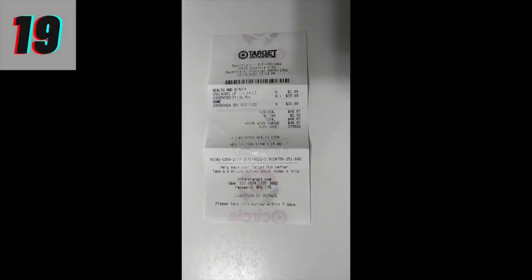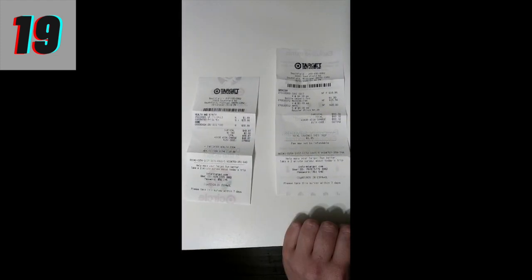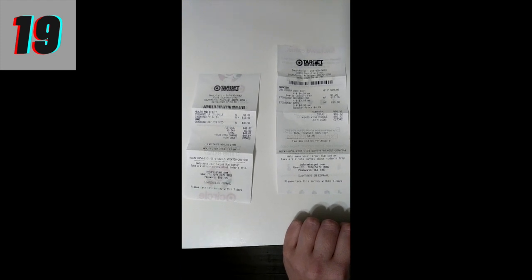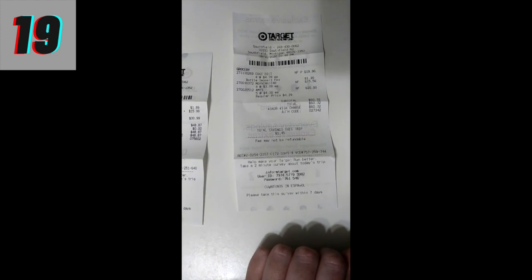But what if you forgot to scan something at checkout, or the customer needs one more thing? Well, you can take a picture with both receipts, and when you go to process, you'll click both of these item totals, as you'll have swiped your card twice.